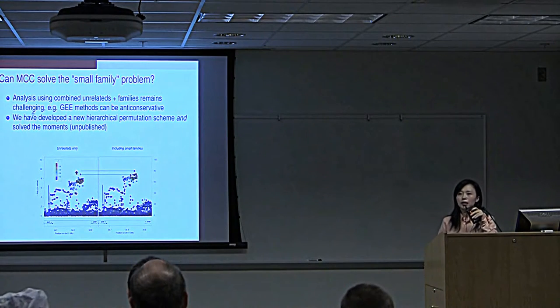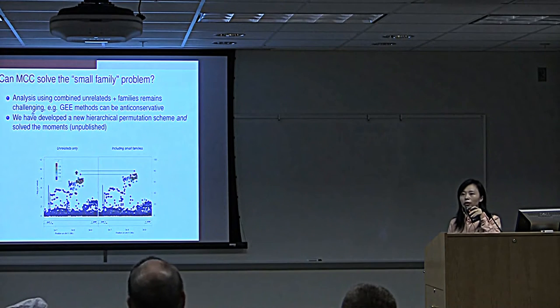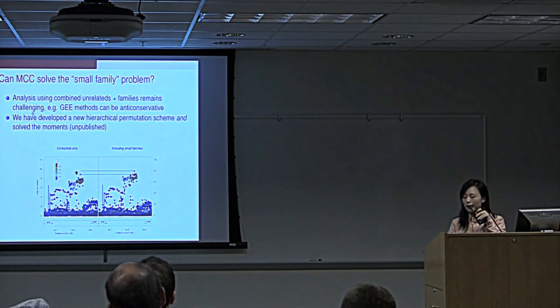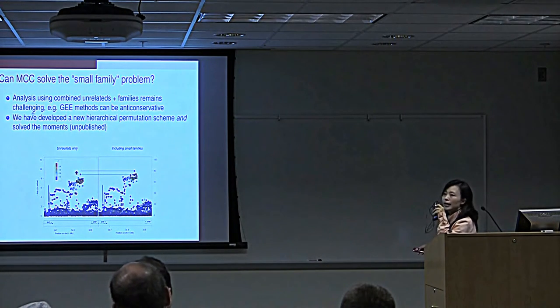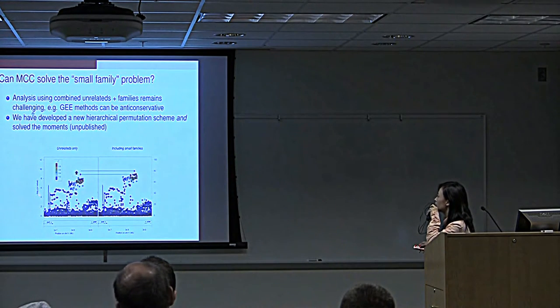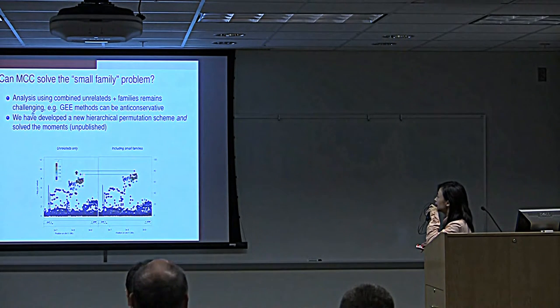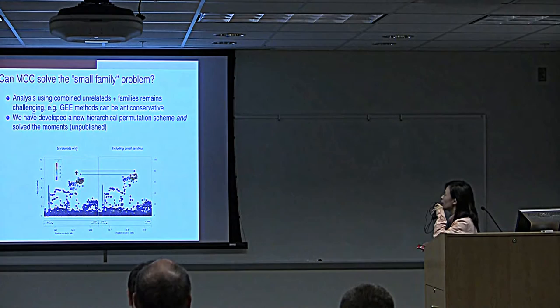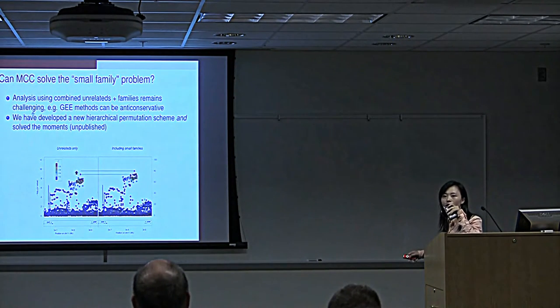For the recent phase two data, we have family structure, things like siblings. The left-hand side panel is showing you the unrelated only, and the y-axis is negative log 10 p-values. The right panel is the data including the siblings. You can see that with adding the information, the p-value drops about 5 folds.